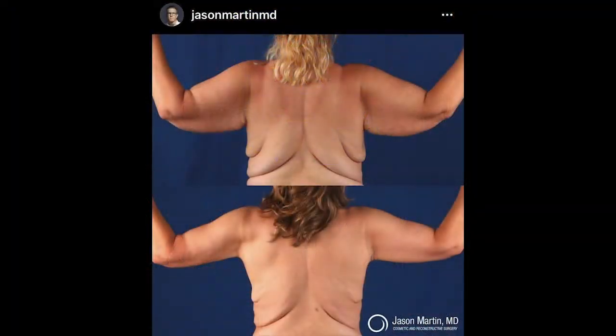And that's what we were talking about before, that this is an area that's really hard to hide yourself. This patient was getting married, and it was really hard for her to get a wedding dress to fit because she had a lot of excess skin. So we got rid of the skin on the arms and a lot of the skin on the upper back without having to do a bigger scar.